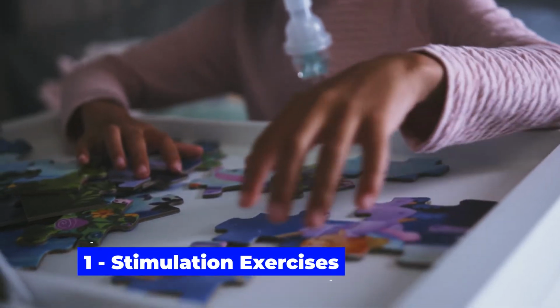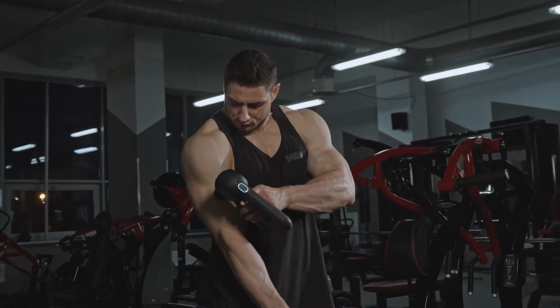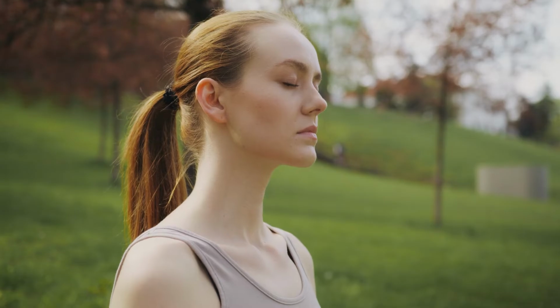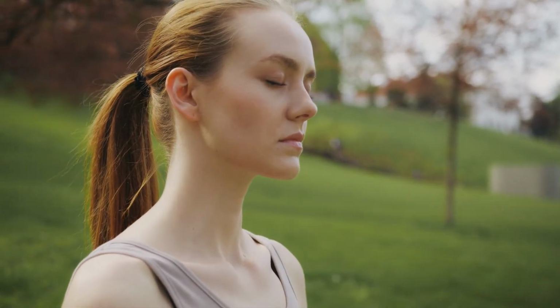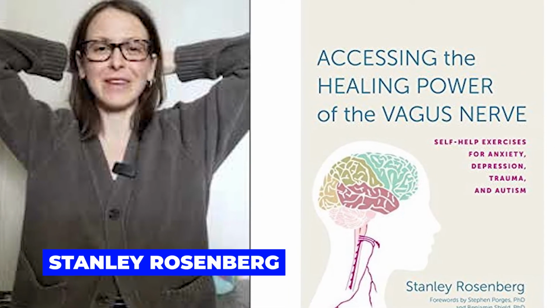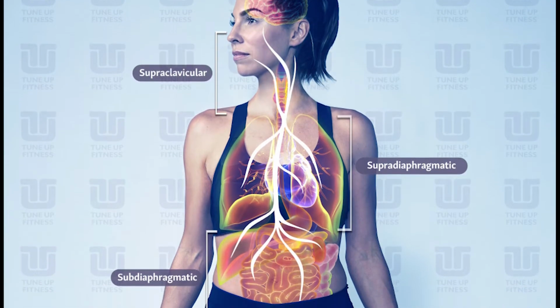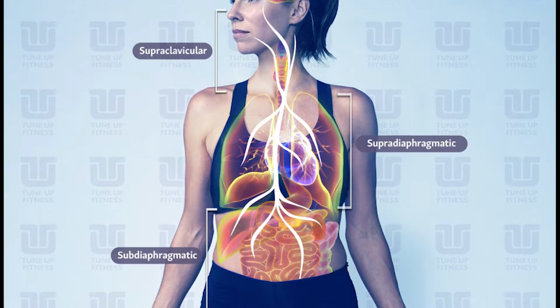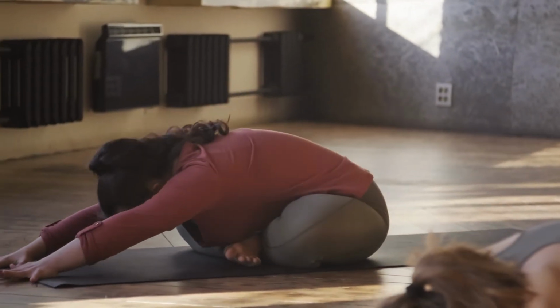Number 1. Stimulation exercises. By exercises, we don't mean the typical cardio and weight training, although research shows that these exercises can also stimulate the vagus nerve. There are a few simple exercises, or rather practices, that have a much greater impact on our vagus nerve. Stanley Rosenberg, in his book Accessing the Healing Power of the Vagus Nerve, mentions some of these exercises that can reset the frontal or ventral vagus nerve. These exercises are so simple that even an obese person can perform them easily.